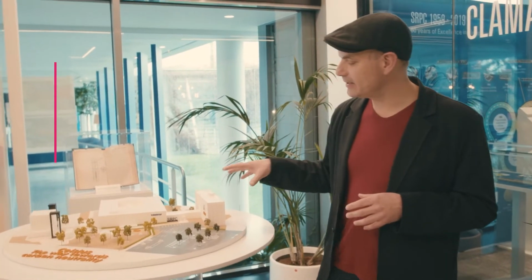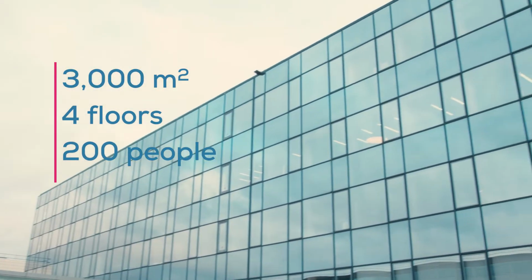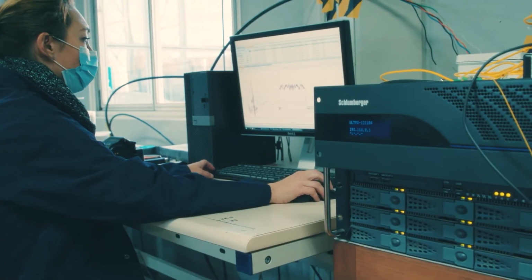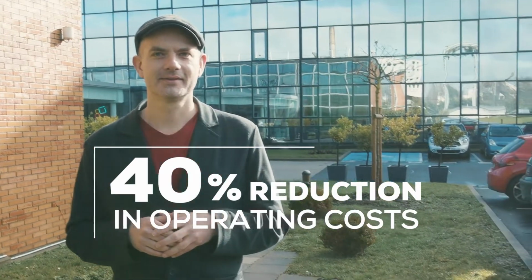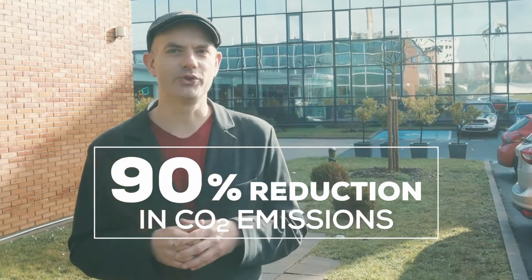Celsius provides efficient heating and cooling for a 3,000 square meter building, 4 floors high, in which 200 people work in technology. The installation had a direct impact on the building with a 40% reduction in its operating cost and a 90% reduction in its CO2 emissions.